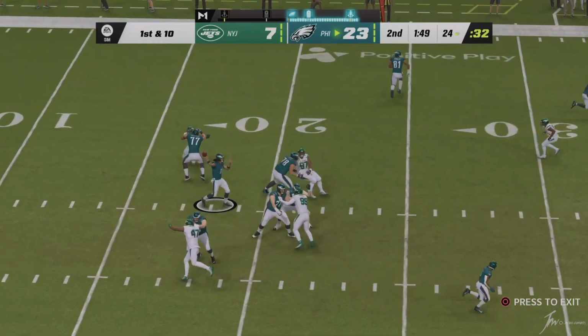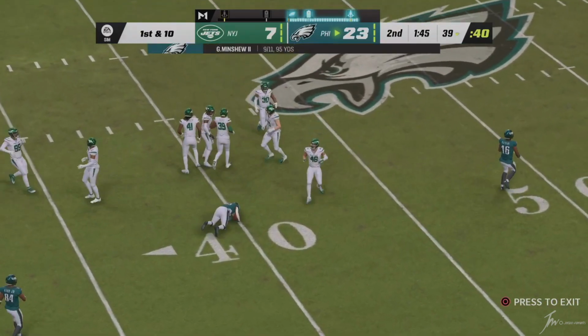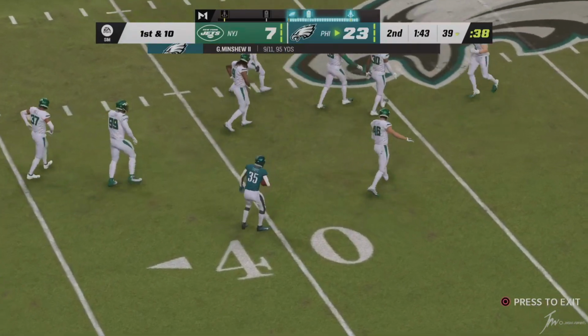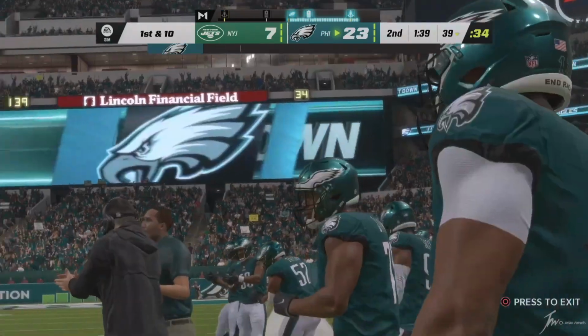Now Minshew on 1st and 10. Open man here is Scott, complete. And he gets this one just shy of the 40, down at the 39. 16 yards right off the bat and a 1st down.